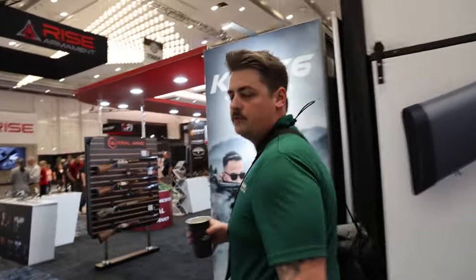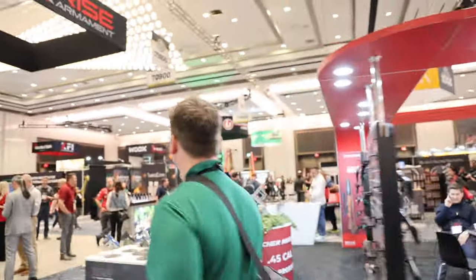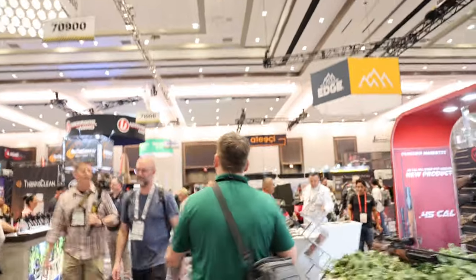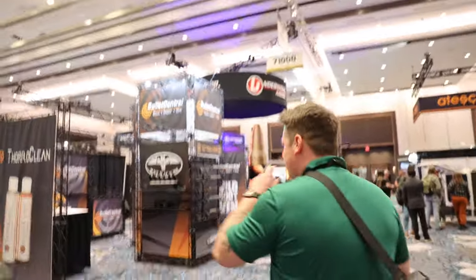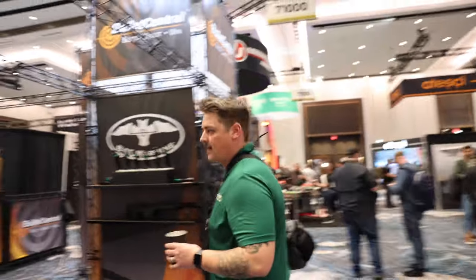All right, guys, I think we've been walking around for quite a while here. I think we should go check out the best booth in the entire building. You know, I'm a sucker for the orange and black. Bullet Central out of Fargo, North Dakota. This is gonna be the best booth at the entire event. We're super excited. Let's see what they have to say.